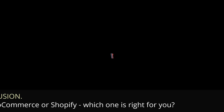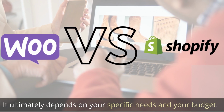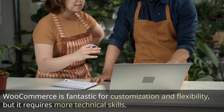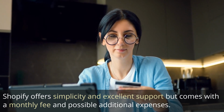WooCommerce. Conclusion. So, WooCommerce or Shopify, which one is right for you? It ultimately depends on your specific needs and your budget. WooCommerce is fantastic for customization and flexibility, but it requires more technical skills. Shopify offers simplicity and excellent support but comes with a monthly fee and possible additional expenses.